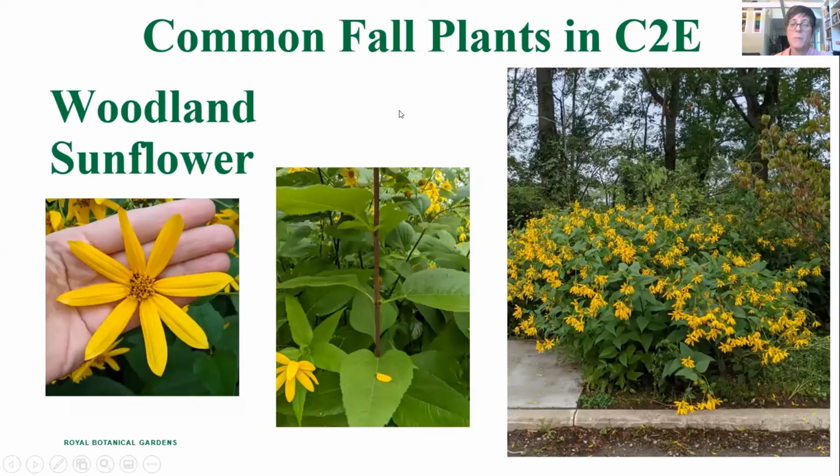Many of the other plants that you'll see flowering right now are in the sunflower family or the aster family. Like this woodland sunflower here. This is also from the Cherry Hill parking lot right by Cherry Hill Gate. And the woodland sunflower is about 5 feet tall. It grows in woodlands on edges of forests where there's a little bit of light, oftentimes along trails, lucky for us, and in gaps in the forest where some light comes through.